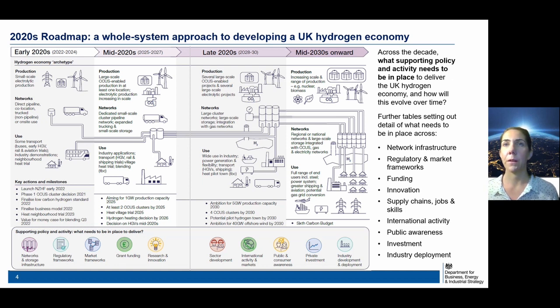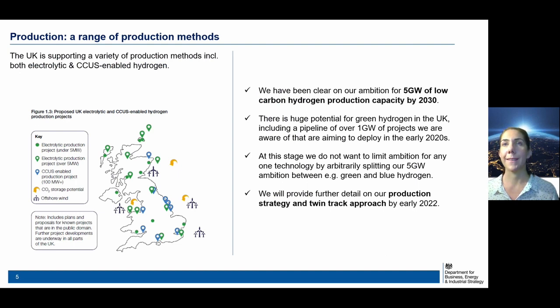I wanted to speak a little bit about production technologies too, which is to say that we think the UK is really, really well placed to produce hydrogen, and indeed to produce hydrogen from the two most popular methods today, which is electrolytic or green hydrogen and blue or CCS enabled hydrogen. And the map on the screen here shows a little bit about the UK's assets. So the government's been very clear. We think that the UK's got a lot of assets for both of those technologies. So we have huge potential for renewables, as we know, in the UK. We also have really good assets for CCUS, so CCS storage. And that means that we're really well placed to make use of both of those production routes. And we think both have an important role to play, particularly as we look to our 5 gigawatts target in 2030.